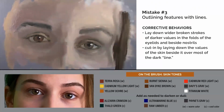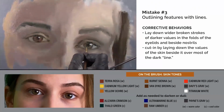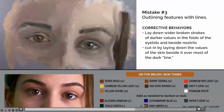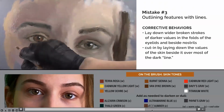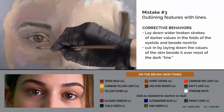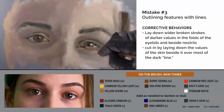It's called cutting in. So now you'll see it on the left-hand eye. I'm indicating my lines. You see I've indicated a fold there on the eyelid. And then I'm going to take a brush with the skin tone and paint back the skin tone on either side of that fold to make it a thinner line. You'll see me doing it here. I'm adding skin tone back and cutting into the thick lines right there.